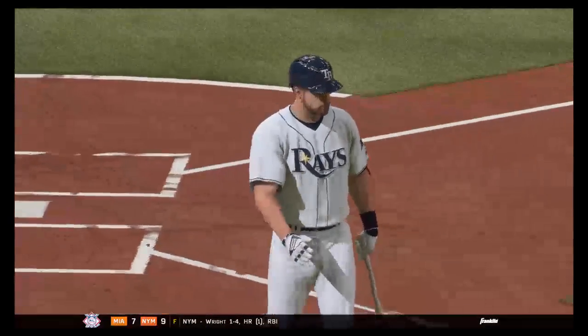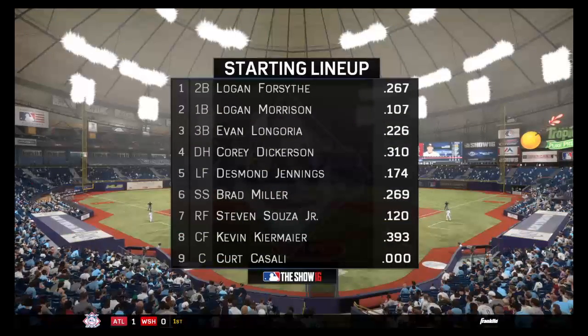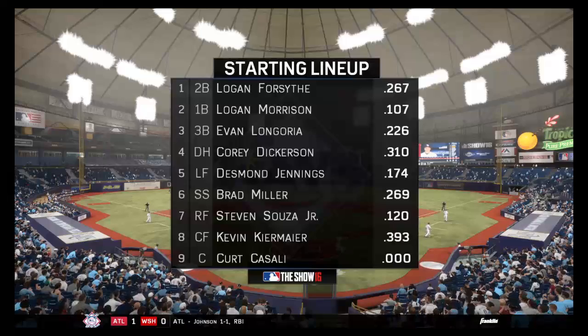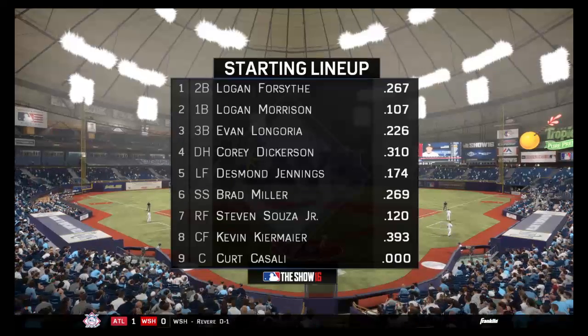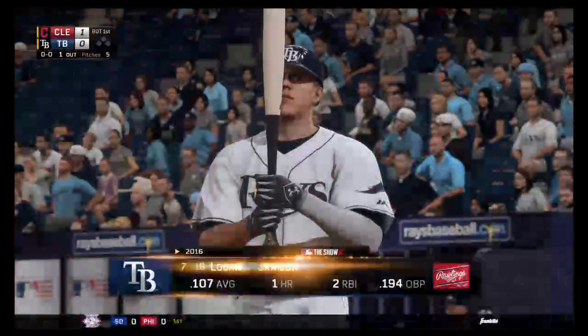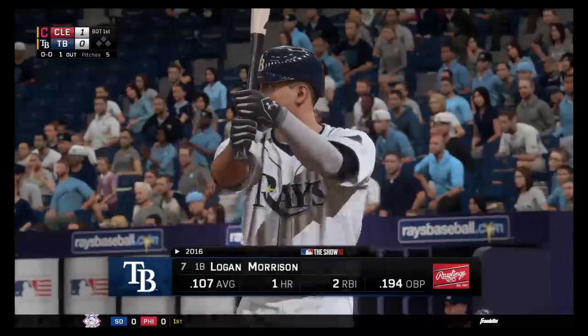And with that, a look at the Rays lineup card in this one. Who's the one to watch, EK? Well, definitely watch out for Corey Dickerson. He comes into the game sporting a slugging percentage over .600, so expect to see some very hard contact out of him in this one. You don't see guys with numbers like that every day.